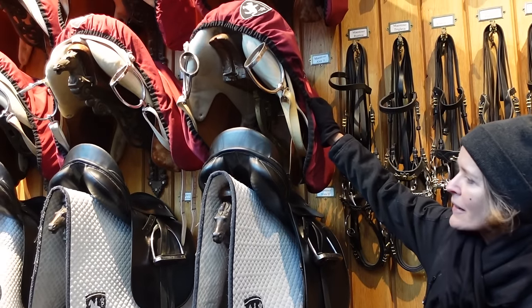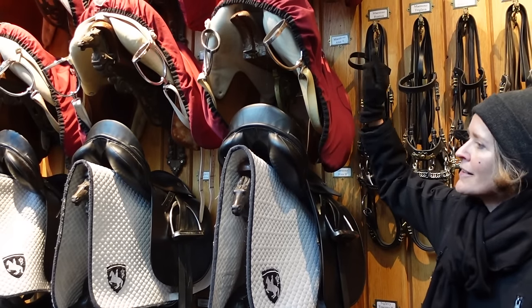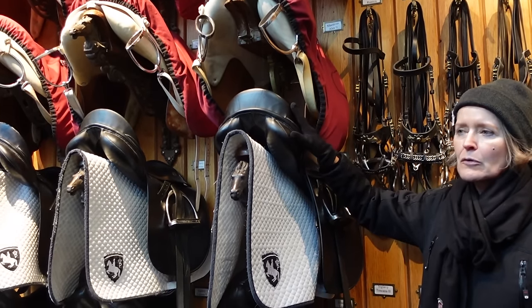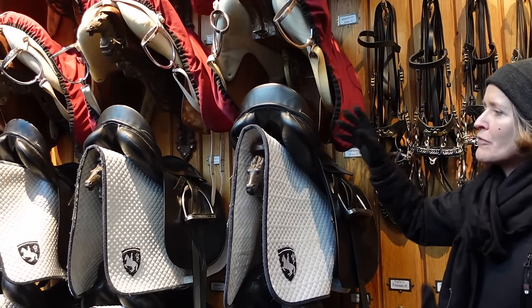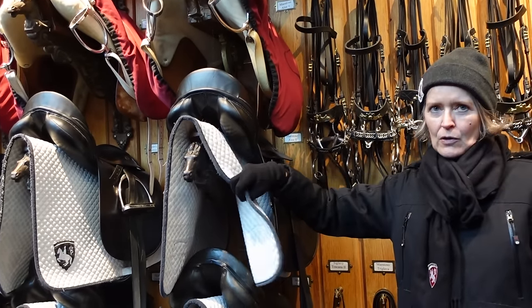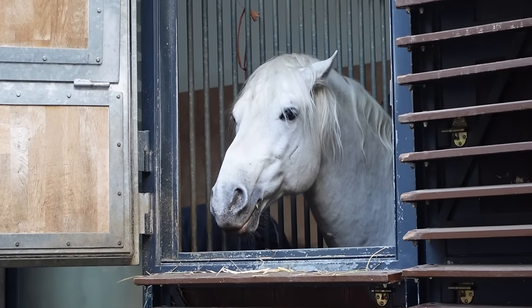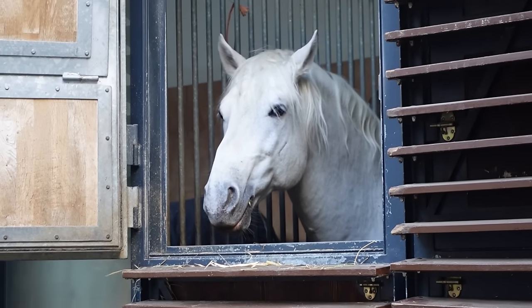It's made from buckskin leather, so very different leather, very soft leather. These saddles are handmade and customized by a Swiss company, and because they fit perfectly onto the stallion's back, they don't need a saddle cloth. Yeah, they go straight onto the back. Grumpy face.